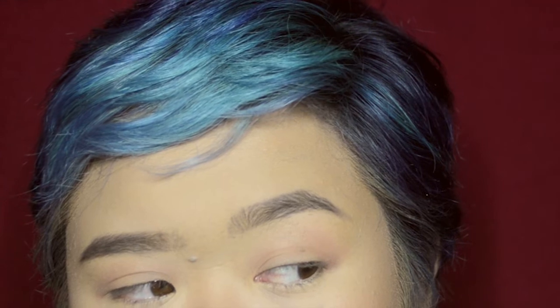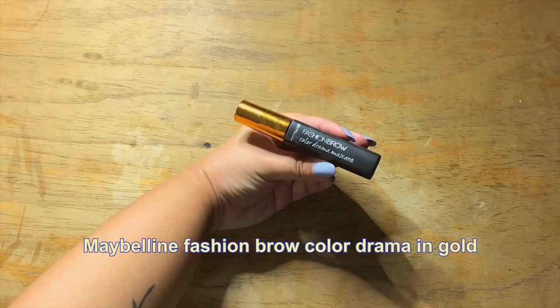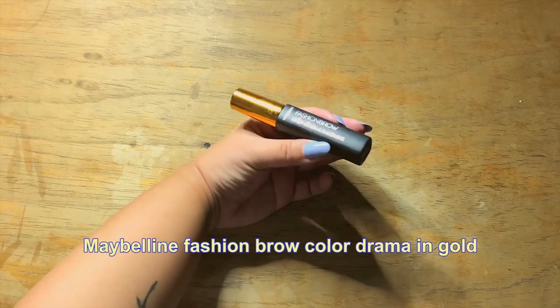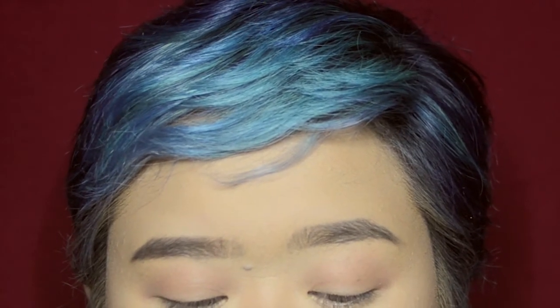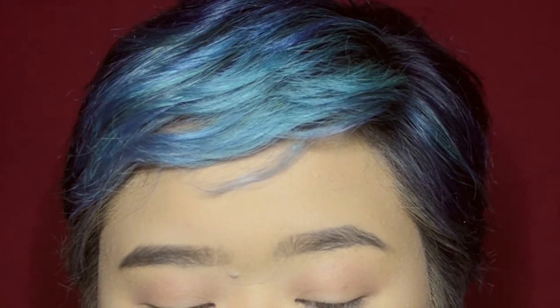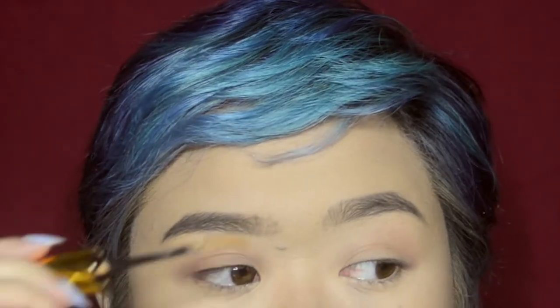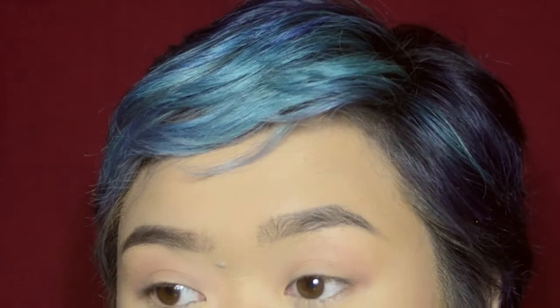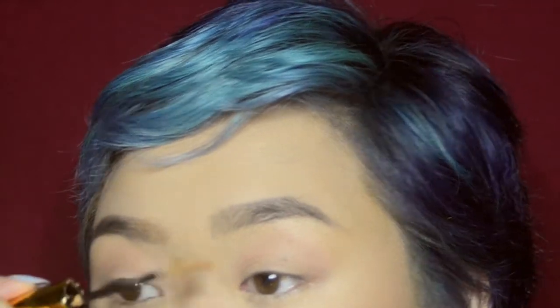So this is the second step of my brows, and now we're gonna move on to the last step of my brows, and we are going to take a brow mascara. This is the Fashion Brow Color Drama Mascara by Maybelline, and we're gonna just brush this on. It instantly gives a bushier brow effect and more 3D effect on the brows rather than just drawn on. I'll brush this in the inner portions first because once you get it out of the tube, you have the most product, so just put it in the inner portions first.